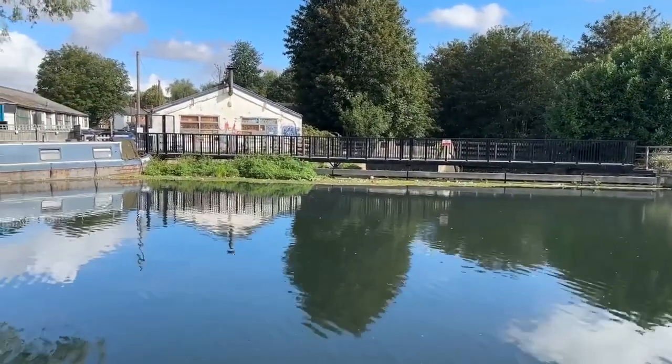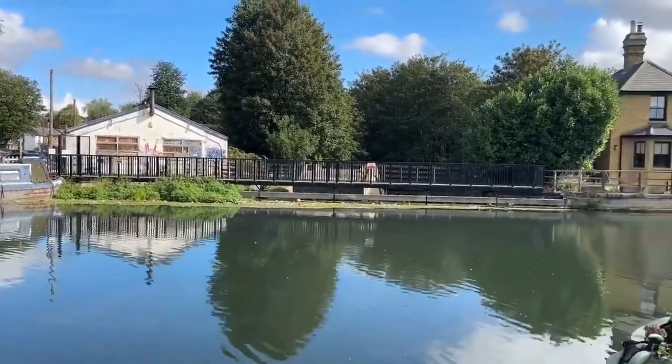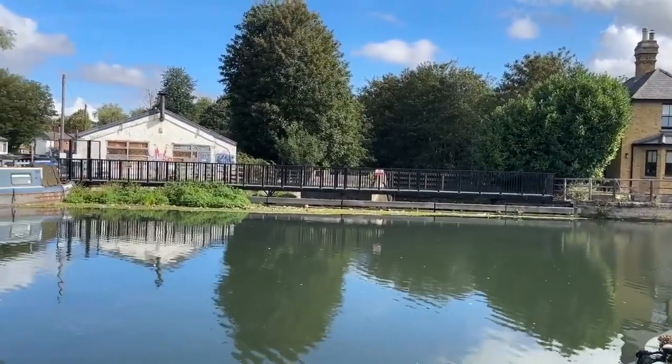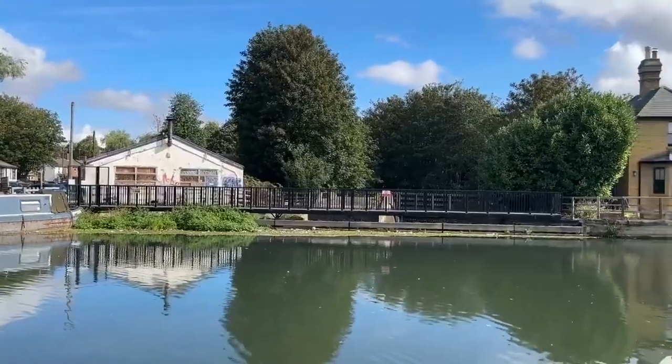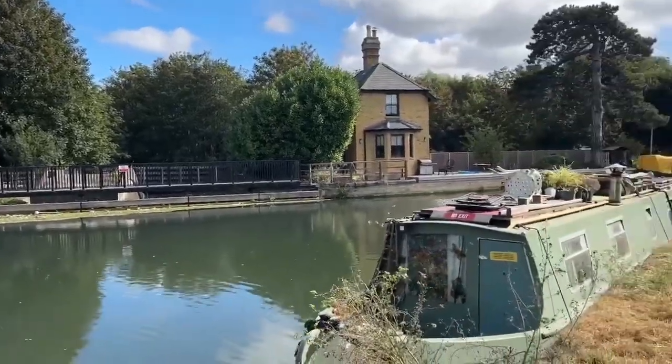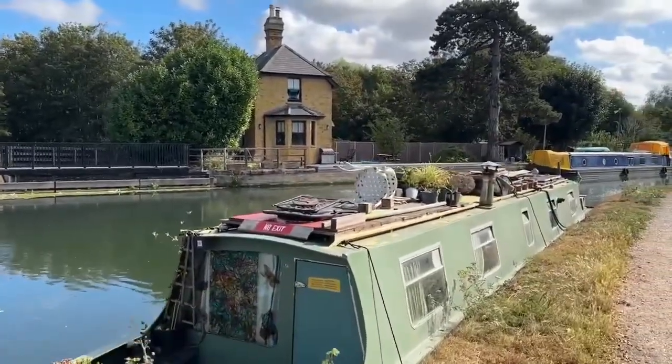Look at all that litter that's caught up there. At least it's caught up there. I'm presuming at some point someone comes along and scoops all that up and doesn't let it flow over the top into the river itself, or carry on further down the canal.